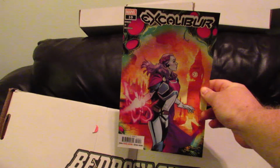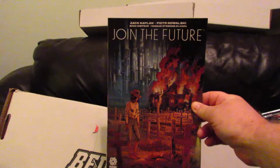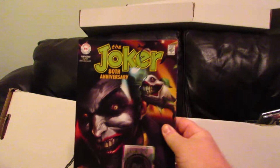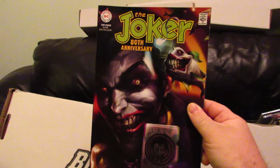Excalibur number 10. Flash number 754. And same title, issue 755. This is Join the Future number 2 from Aftershock. I have number 1. Also, it's been filed away. This is like the Catwoman book, the 80th anniversary 100-page super spectacular. This is the Francisco Medina cover, I guess referencing the 1960s.